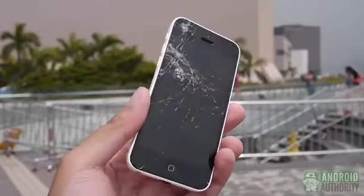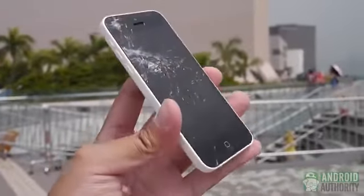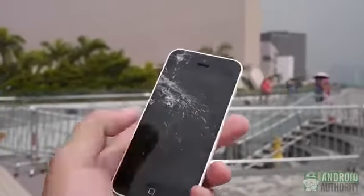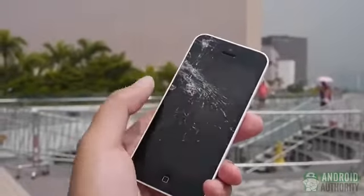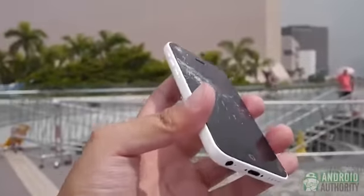Well, as we usually expect when it comes to iPhones, we see the screen shatter. We had a very good impact right on the front, and as you can see here, there are spider webs all over the front of this phone. So the screen definitely shattered. I'm afraid to touch it for fear of getting cut, but we're gonna see if it still is operational.